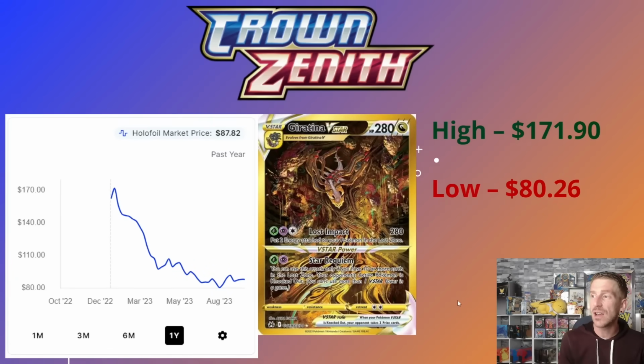If we look at the chase cards, here's that gold Giratina that we were talking about earlier. It did pre-order for some pretty ridiculous prices. It was selling for over $170. Really, January is the price point where you want to look, where it was right around $140, but then considerably dropping all over the place, all the way down to sub $100 levels in May of 2023 and continuing to trend downward in August of 2023.